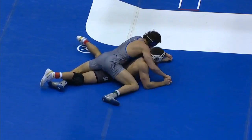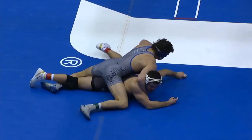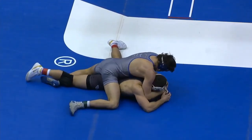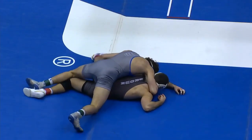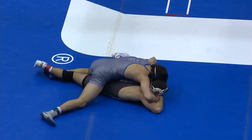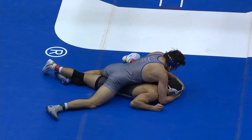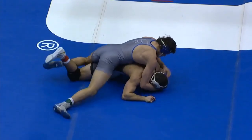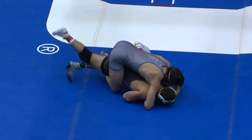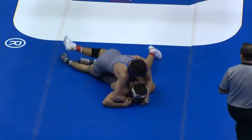Maybe working to build up some riding time as well as get some near fall points here. Got Pedro completely flat here, working hard. Throws that right leg in. We're working to get some near fall points here.